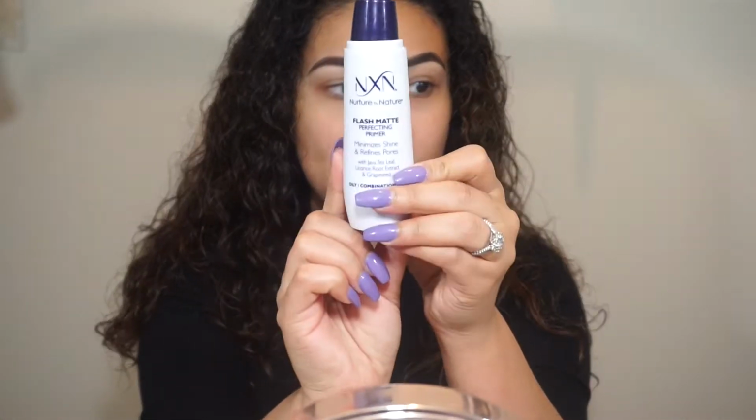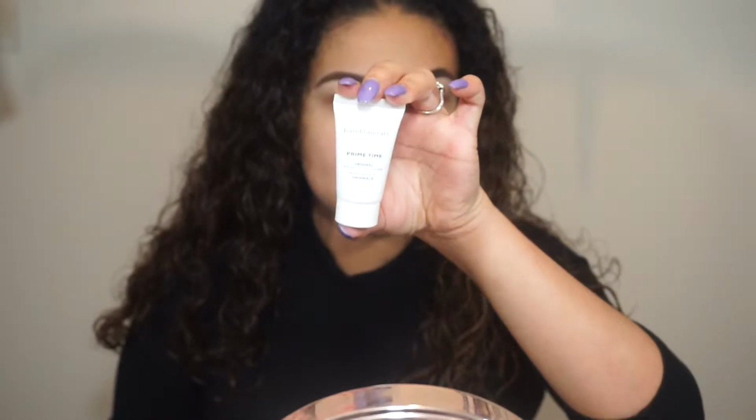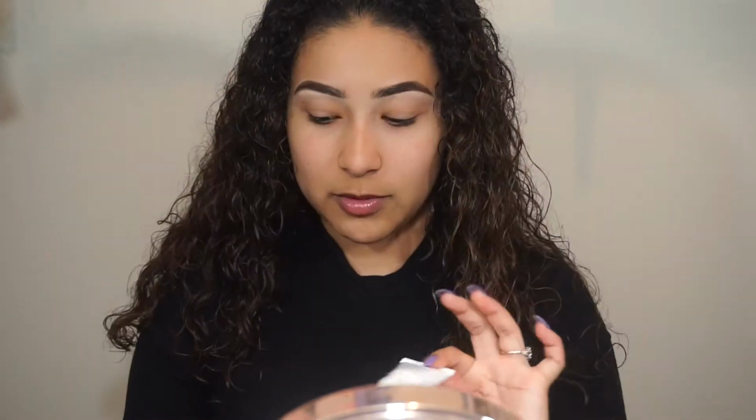To start off, for primer, I gave everybody 3 options. The first one was the Nature by Nature primer, which is the one that I've been using consistently. Then the Bare Minerals Prime Time, and the last one was the NYX Pore Filler. It was a tie, 50 and 50, between the Bare Minerals and the Porefessional. So I'm going to use these two, and I'm going to use the pore filling one first, of course, because I need it to fill my pores.